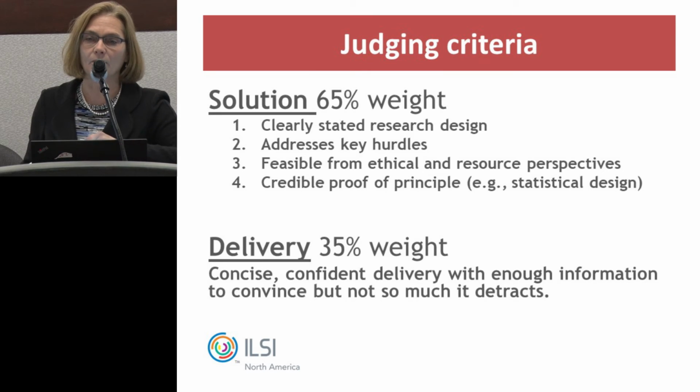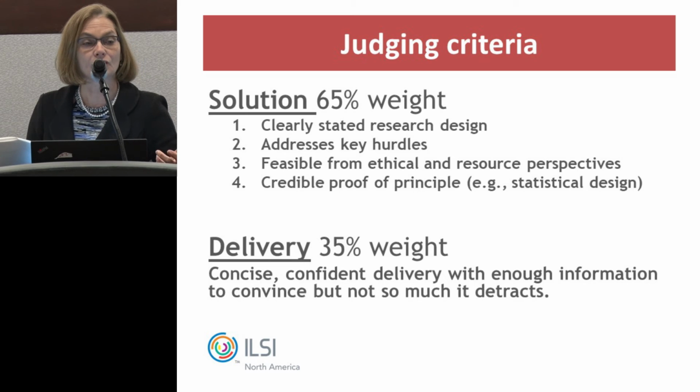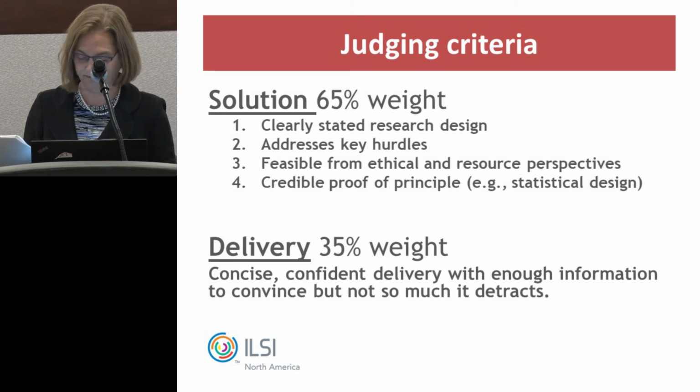We also told them that they were going to be judged and that 65% of the weight of the judge's grading of their presentation would be on the solution, the elements that are shown here, and 35% of the weight would be on their delivery. So that's kind of different for nutrition research too, right? We usually focus on the solution, but not so much on how someone presents. And in innovation, very often people have made a decision about your idea within the first 30 seconds based on how clear your idea is and how confidently you project it.